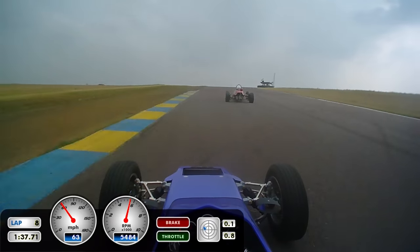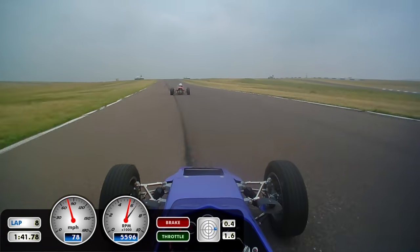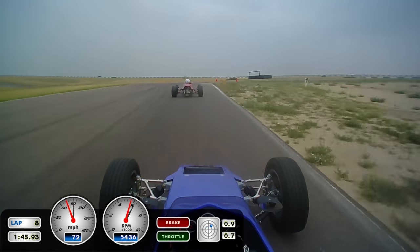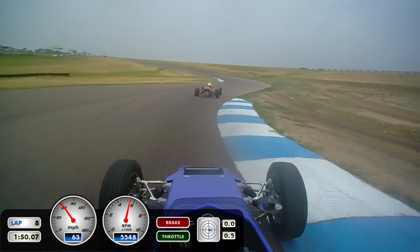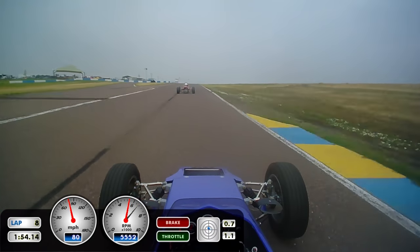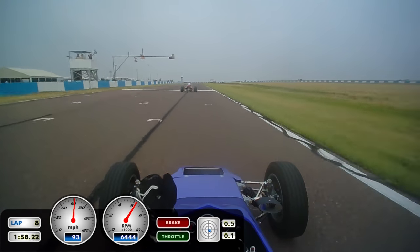Second gear, digging up that hill. This is really steep here. Up to third gear. Steep up the hill through 12, heading into 13. Can't brake too late. It gets light over the top. Oh, I got a wiggle. Down to second gear. Through the S's. Modern Formula Ford out front. Vintage Formula Ford. We take the checker and we win the class.